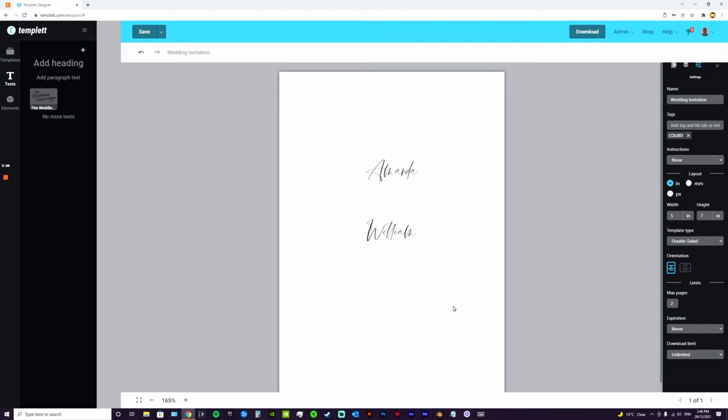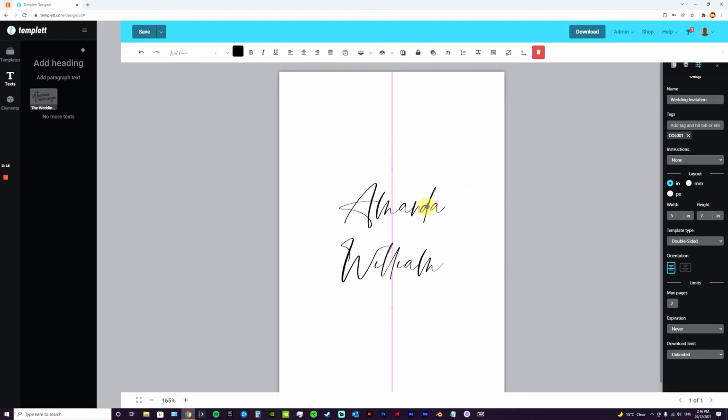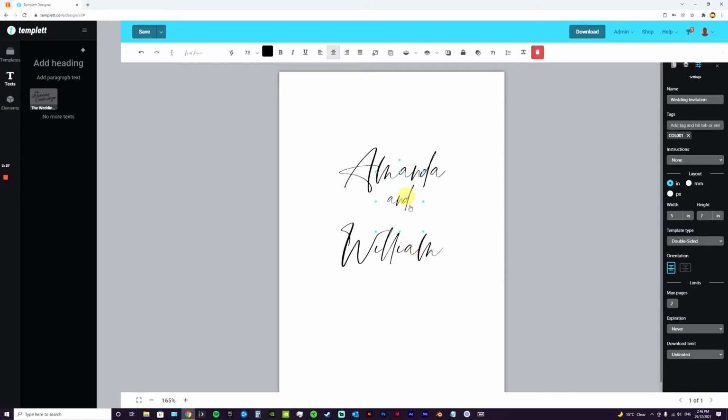So I'm just going to pull this up. I'm going to resize these, and you can see as I'm sort of moving this around, the guides appear. So that is centered as well. Oh, whoops, grabbed the wrong one. And I'm going to pull in that text box a little bit. Beautiful. Awesome. Now I am going to add some more text just below here.